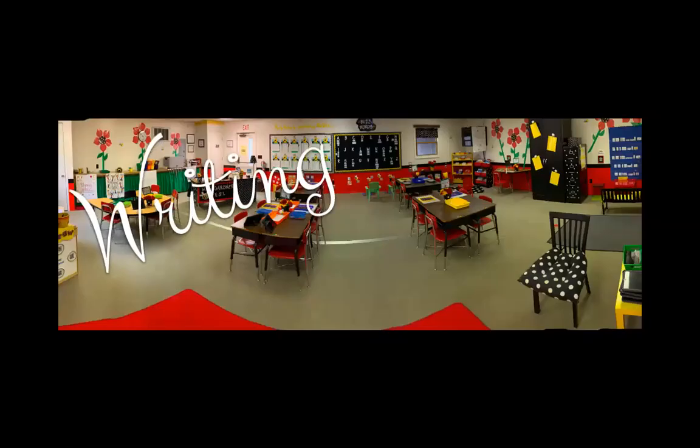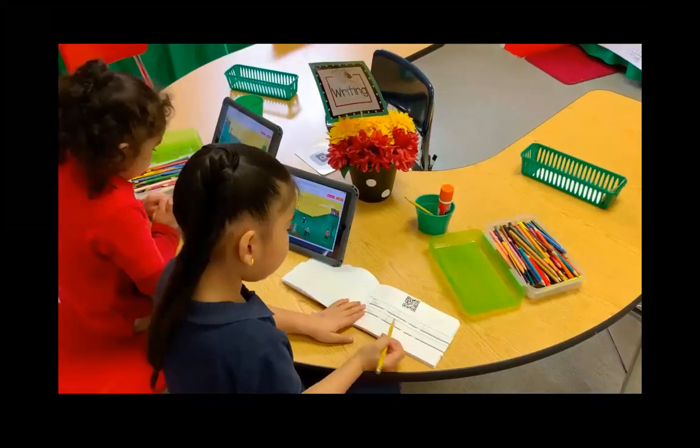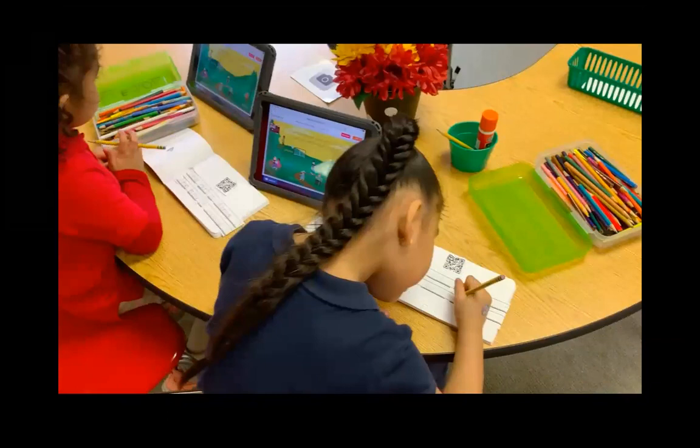Moving along to our writing center, students use digital writing prompts on the iPad to put their writing skills to test, pencil to paper, in a writing notebook. Students glue the baby QR code in their writing notebook so they always have access to the digital writing prompt. They scan the QR code with the camera on their iPad and use the words, animation, and videos of myself reading the prompts in English and in Spanish to help them answer the question in complete sentences.